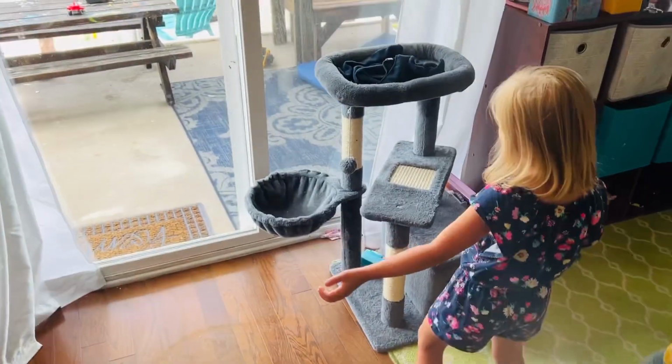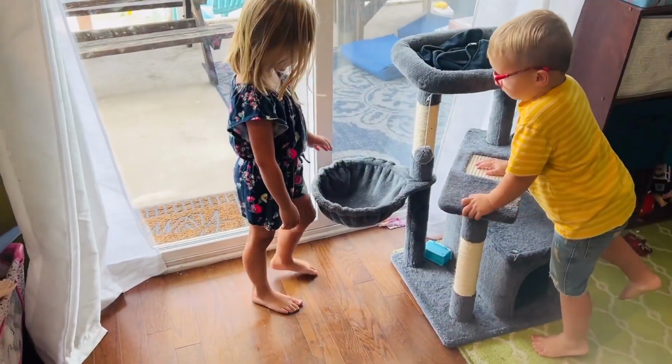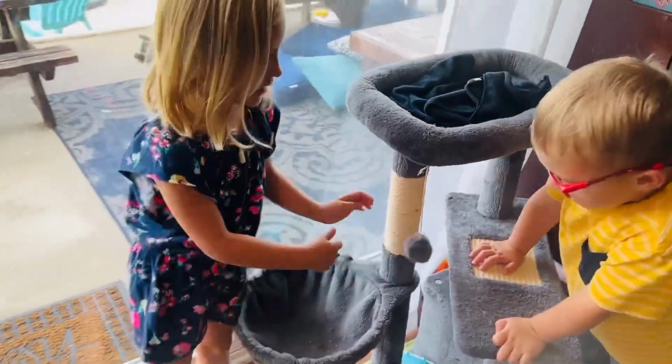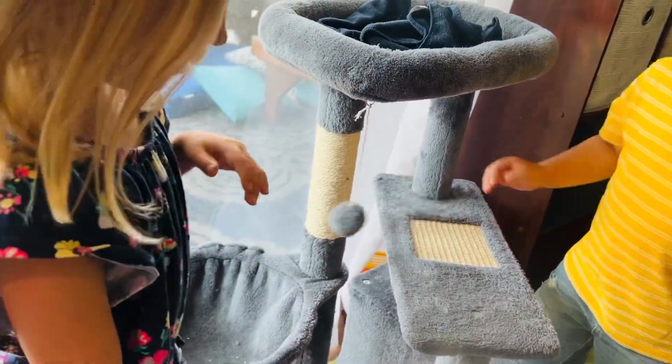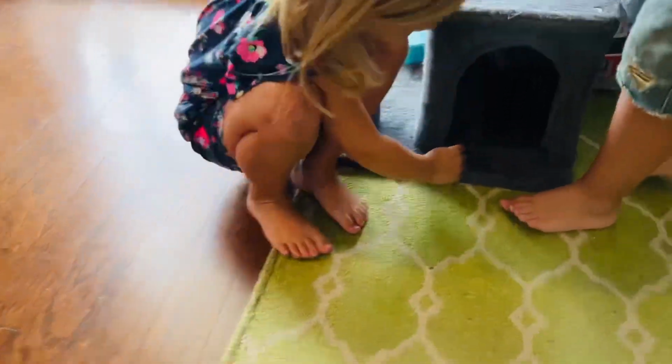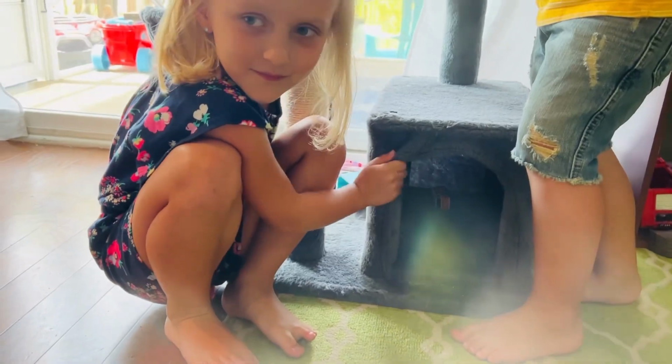So let's talk about her big, big tree house. Over here, here's her tree house. Here's her little place where she can sleep if she wants. She can sleep up here. And her little thing she can play with. And a little hiding place under here. That's where she can really hide.